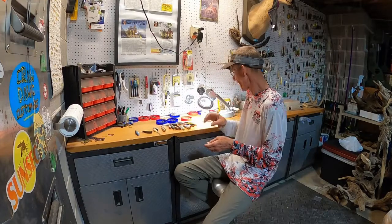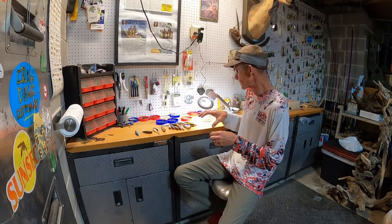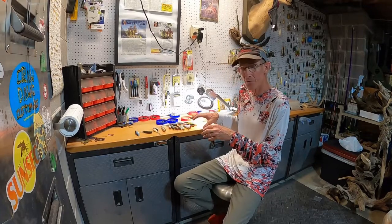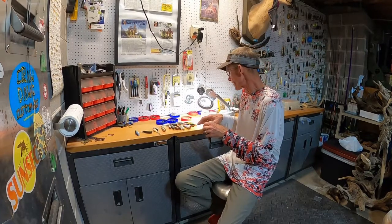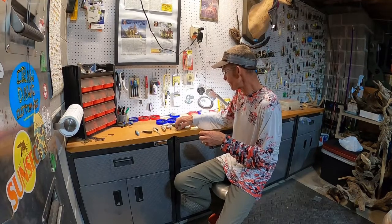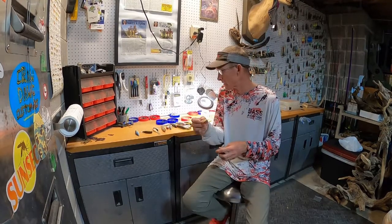But as you can see here, that's actually what I'm doing right now. I pulled a bunch of baits off my wall that typically I don't throw a lot. I've got a lot of smaller topwater baits. I've got quite a bit of Pop-R style baits.